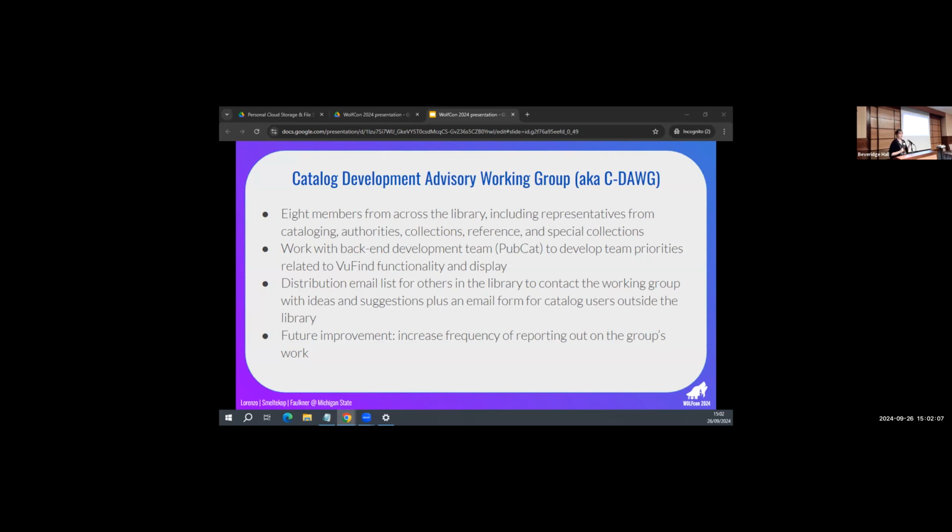And they work with our backend development team, known as PubCat for Public Catalog, to develop team priorities related to VuFind functionality and display. We also have a distribution email list so that others in the library can contact the group directly with any ideas they have or things they notice that aren't working properly. And then we also have an email form directly on the public catalog so that any user of the catalog could also email us with any issues or ideas that they have.